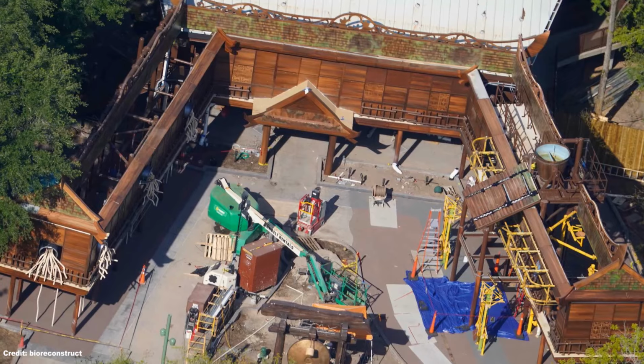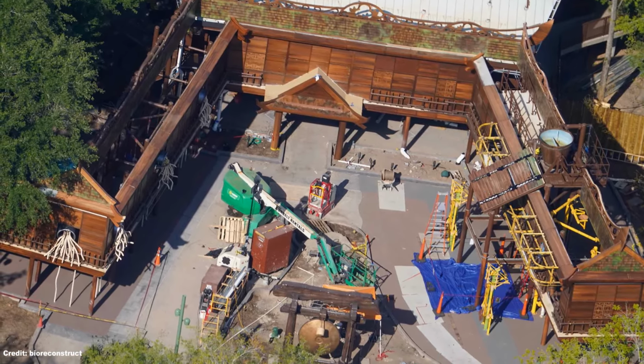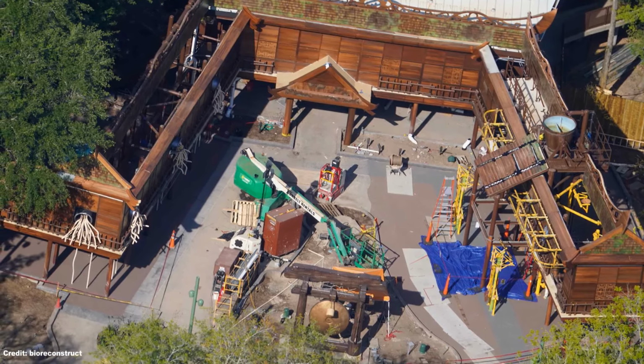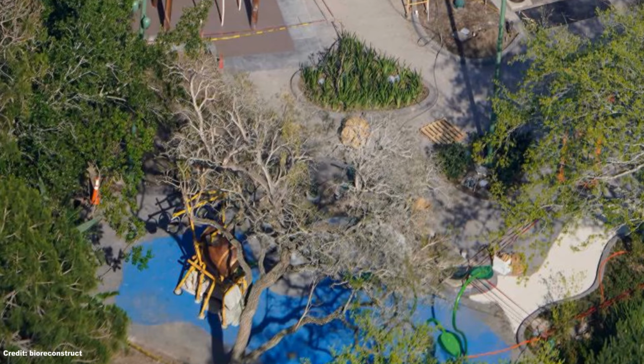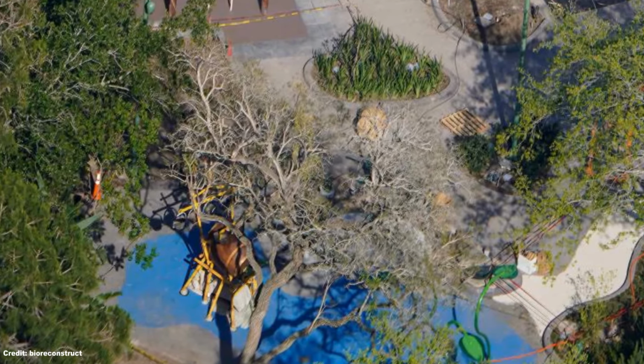Since the last update, the pavement under the wet and dry side has been worked on. It looks like it's been painted with some lighter colors. Over at the other splash pad, another theming element has been added. It looks sort of like a barrel on its side.